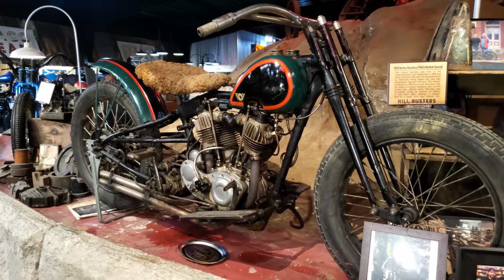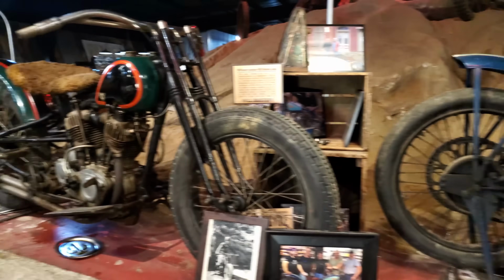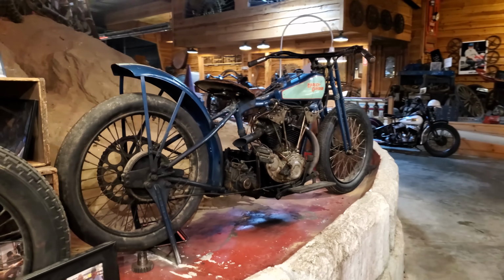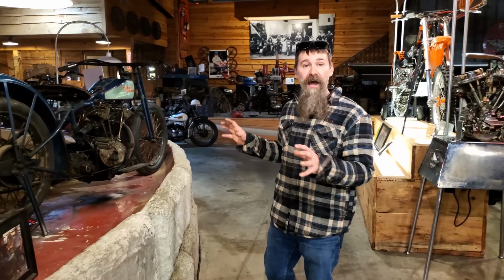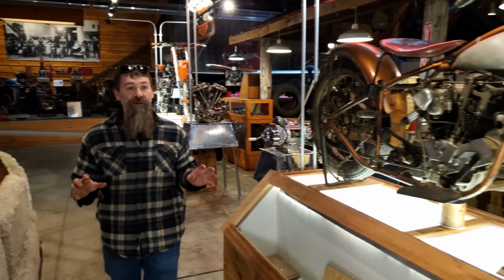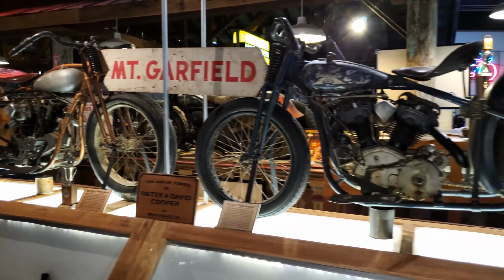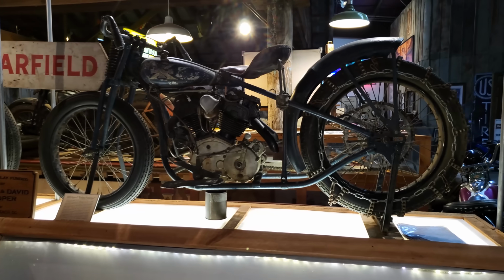In the 1920s, American hill climb competition exploded onto the scene, quickly becoming one of the most popular American motorcycle sports, period. We're here at the Hill Climb exhibit right here in the back of the museum. Some of the rarest and most historic motorcycles anywhere are right here in the exhibit. National champions, prototypes, serial number ones, experimentals, one-offs, bikes literally ridden by the very best of the very best.